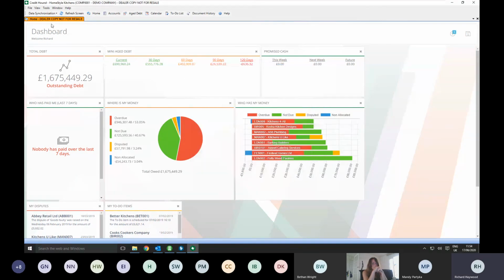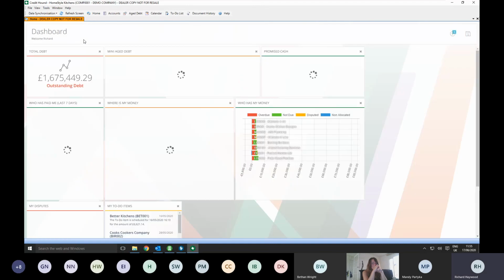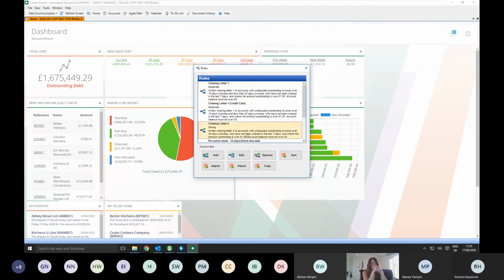Oh, come on. I did not reset my data. Two seconds. So as you can see, Credit Hound is a separate application to Sage, and it does require a quick sync, which I forgot to do. I was in a rush.